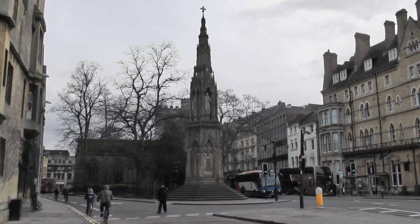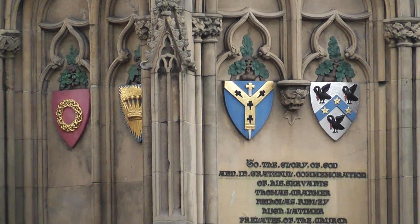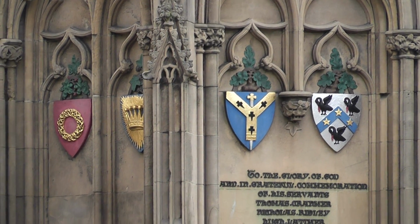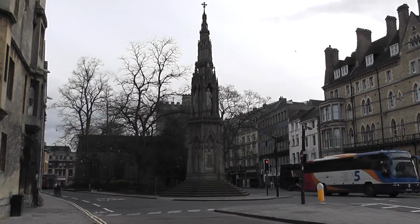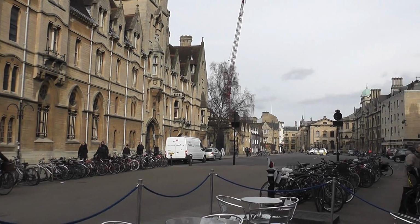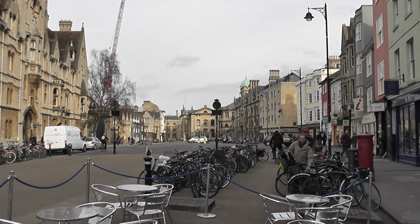Martyrs' Memorial there. Various flags, crests rather. Balliol College. And Broad Street. Not quite as many bicycles as in Cambridge. Not quite as quaint either. Thus far anyway.